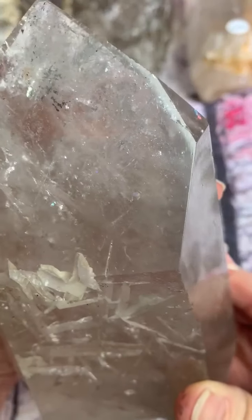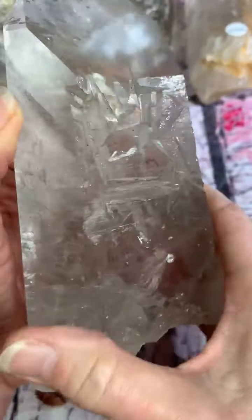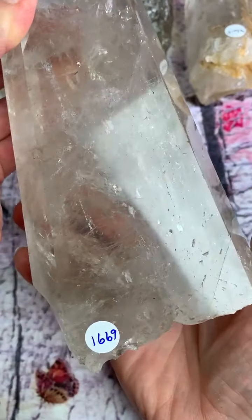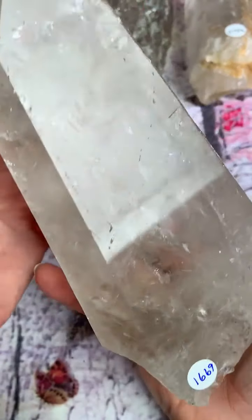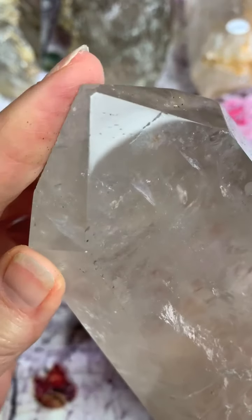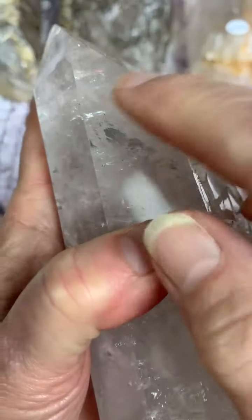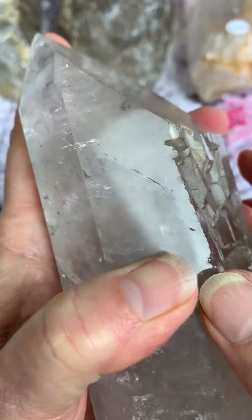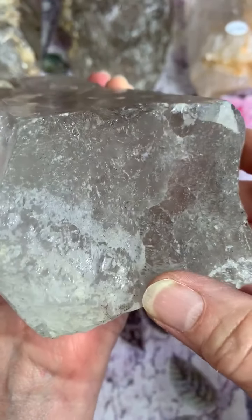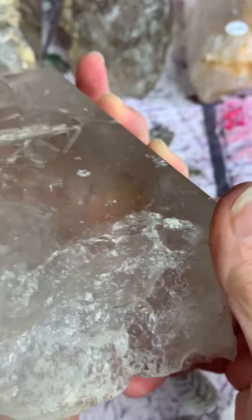Hardly any smoky. Looks like a little chlorite in there, maybe. And deep etchings on the front. And she is 1669. Polished on all sides but the front. There's a rainbow up there. Self-healed base, a little bit frosty with some mineral on here.